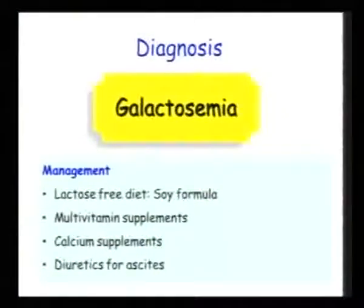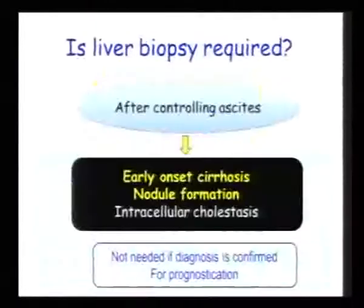So how much do we take in our lab? Our lab is less than 5. Less than 5. 5 is undetectable. Okay. Less than 5 units per gram hemoglobin. So galactosemia, as you've rightly diagnosed, we put this child off breast milk. We don't have an option in India, so we have to put on soya formula, multivitamin supplements, calcium supplements, because remember, calcium is not going in this child. And for a short duration, we managed the ascites with diuretics, and he responded.